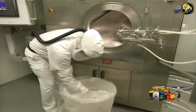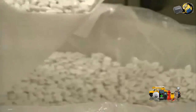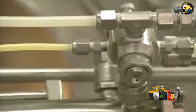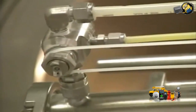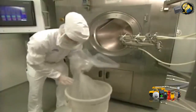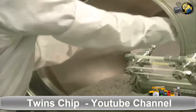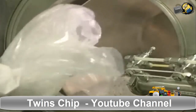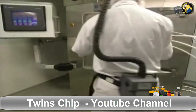A coating solution made of water and coloring pigments is used. This is the coating unit. It can hold 160 kilos of pills. 3 plastic tubes, positioned at strategic points, will spray the solution onto the pills in motion. The quantity of dry pills to be coated is put into the unit. Then the door of the coating unit is carefully closed.